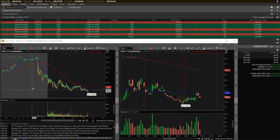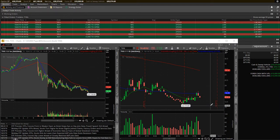So 2 stocks, 3 trades, down $75 on the day. The account is up $956 since October 1st. So we're looking good there. I'm loving the 0 commissions. Hopefully they continue to do that when I start trading with real money, because that will help tremendously with a small account. So anyways, we'll be back at it Monday morning.